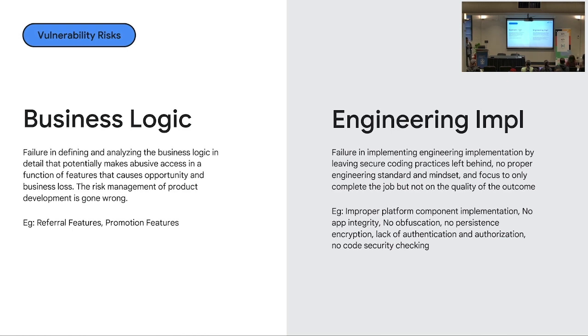So the first lesson is we need to think about the detail end-to-end very carefully, about the flow that we design, the data that we define, and the process that we handle. Another thing is the engineering implementation. This comes from how we understand the platform itself, how we do secure coding, how we are able to make the communication between the remote and the client run as expected.